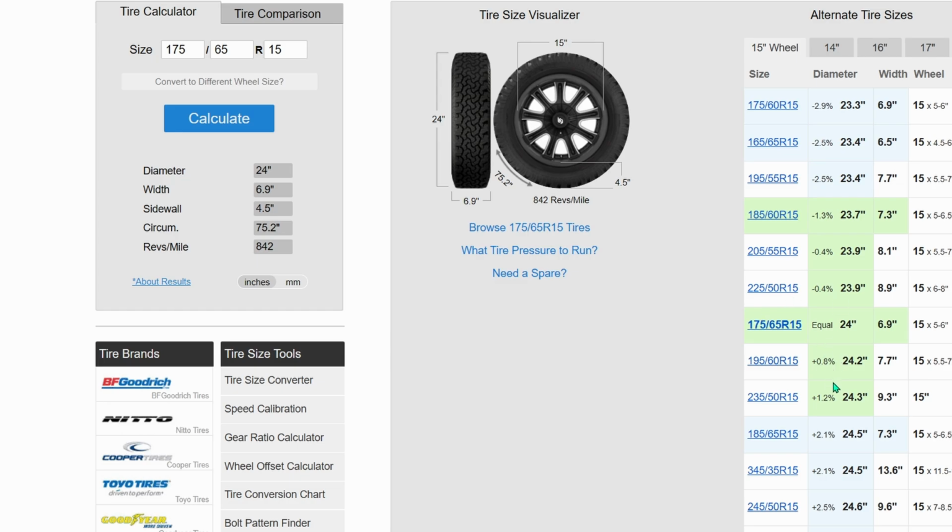So basically this is the stock tire's dimensions. It's 24 inches in total diameter. If you want to upgrade to the next size, which is 195/60 R15, which is what I have upsized my tires to, that is a 0.8% increase in diameter, which is an acceptable rate.